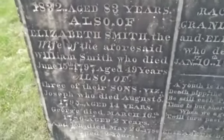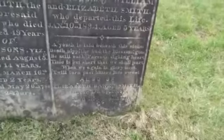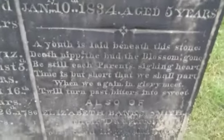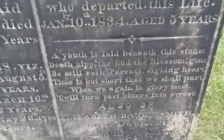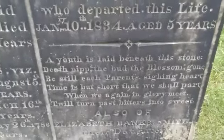Wow. So these ages, is an 83 and 49, 14, 2. But the ages are like it is now pretty much. A youth is laid beneath this stone. Death nippeth the bud, the blossom gone. Be still each parent's sighing heart. Time is but short that we shall part. When we again in glory meet, 'twill turn past bitters into sweet.